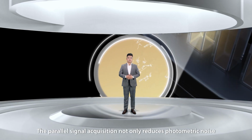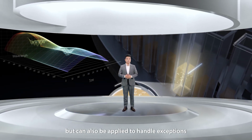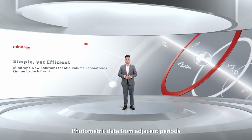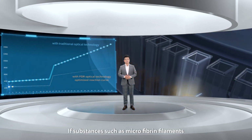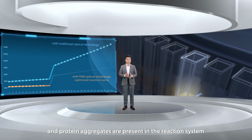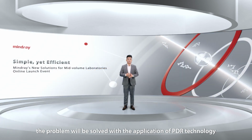The parallel signal acquisition not only reduces the photometric noise, but can also be applied to handle exceptions. Photometric data from adjacent periods and non-measured wavelengths are used to monitor data quality and eliminate exceptions. If substances such as microfibrin filaments and protein aggregates are present in the reaction system, which occur in real time and are challenging to eliminate, the problem will be solved by the application of PDR technology.